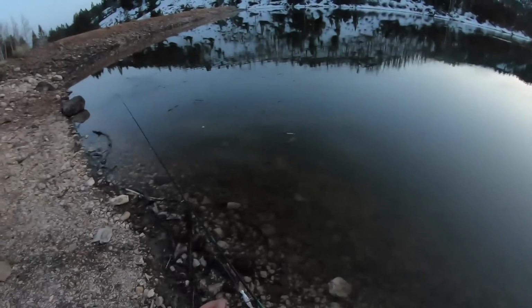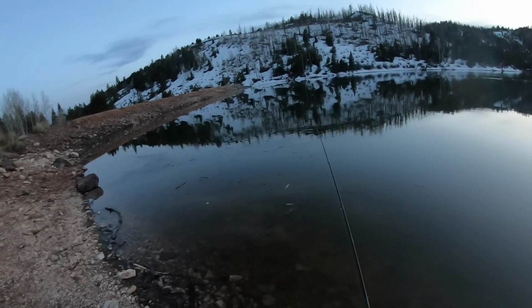Alright folks, got a few more minutes left in the day. We're gonna see if we can't score one more fish right along the dam here.